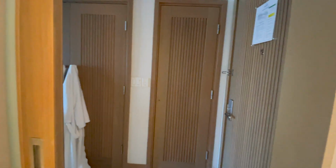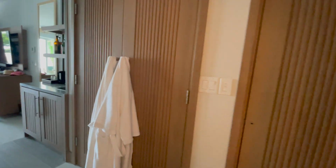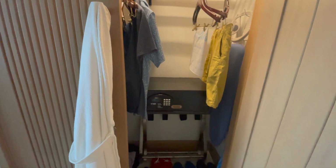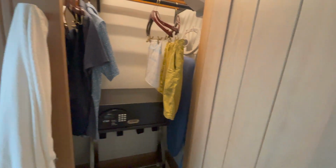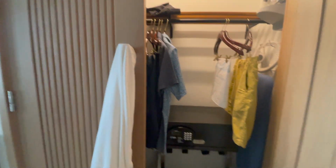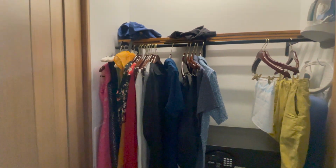So coming back out of the bathroom, a couple of robes in the room and 2 pairs of slippers floating around somewhere as well. And then hiding behind those robes we've got the wardrobe. There's a nice light in it so you can see what you're doing. We've got the standard hotel safe. There's an ironing board and an iron and a suitcase stand. Room for shoes along the bottom, and then plenty of coat hangers, which makes a nice change.